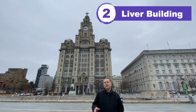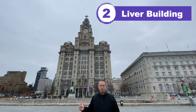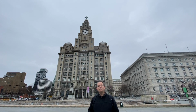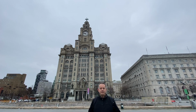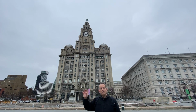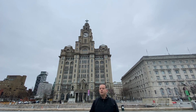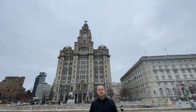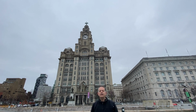I'm just standing here looking out on the Mersey estuary, and of course behind me is the iconic image of Liverpool, the Liver Building. The Liver Building was built in 1911 for the Royal Liver Assurance Group, and it's still used today by various companies. The symbol, the two towers which have each got a liver bird on top, the liver bird is actually a mythical creature, but it's based on the cormorant. You'll have seen that image on thousands of photographs and videos over the years, but it's an impressive sight when you stand here and look at it.